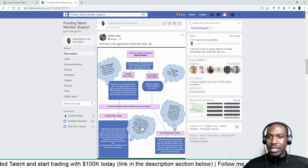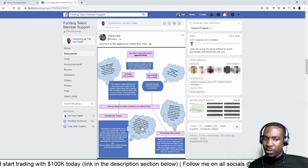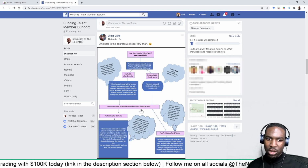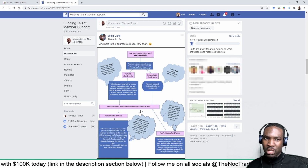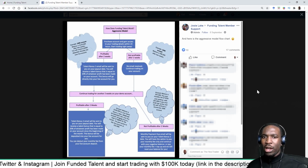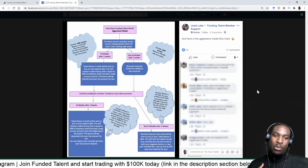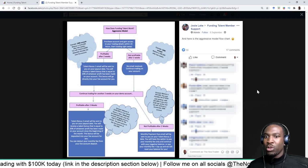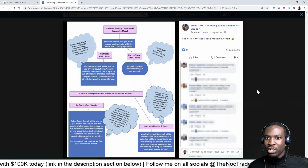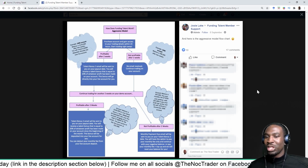So I'm also a member of the Funded Talent members support group. I'm not gonna show too much stuff in here because it's a private group, and I don't want to share stuff that might be sensitive to the group. But here's a look at the aggressive model flow chart. So this shows you how you can take advantage of the aggressive business model as opposed to the normal one that I'm on. The example that they gave is if you have a 100k account and then your balance is 110k after 2 weeks, you'll receive £2,000 deposited directly into your live account.